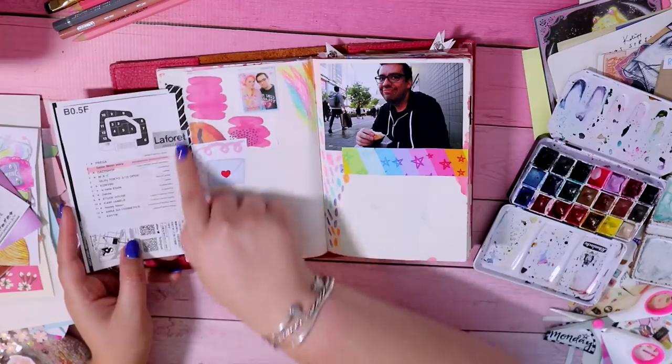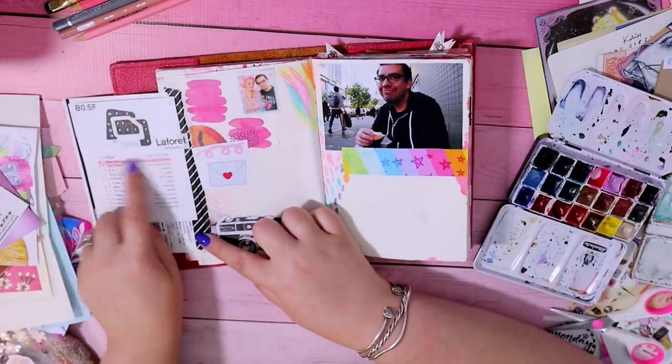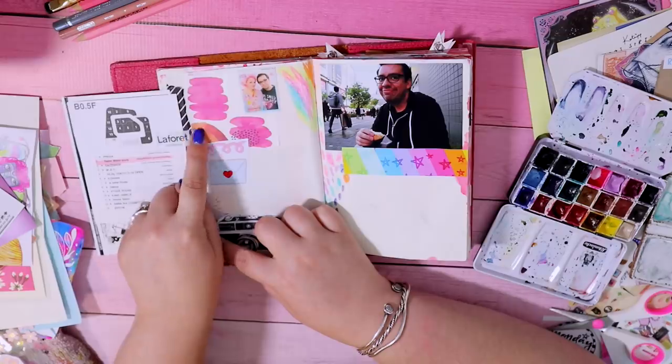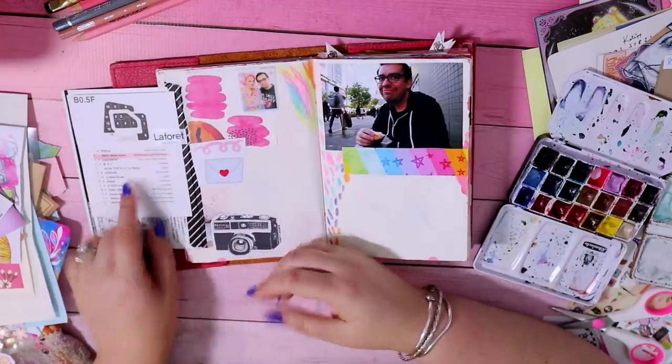Like I had a huge floor map of this shopping center called La Forêt, and all we visited in there was the Sailor Moon store. So I cut out the floor that the Sailor Moon store was on, put the little logo there and just highlighted it. And then I didn't need the entire floor map of a shopping center we only went to one store in.